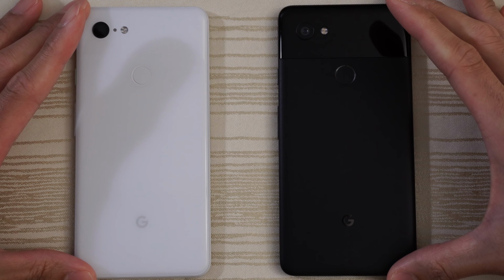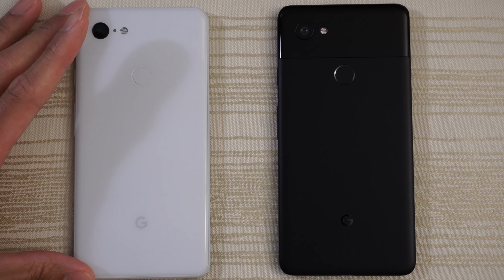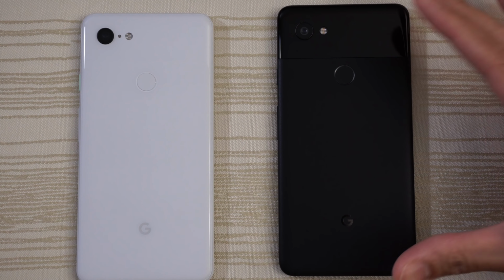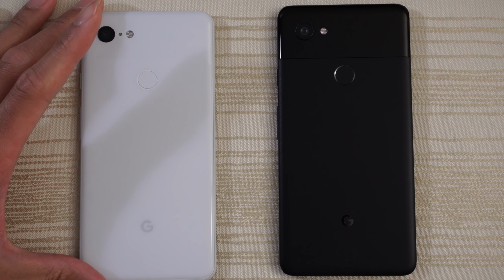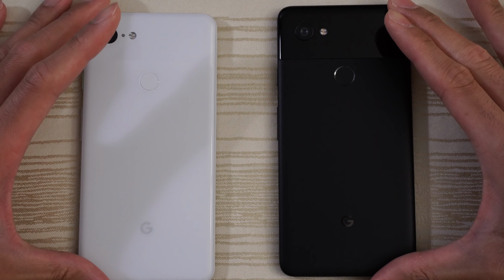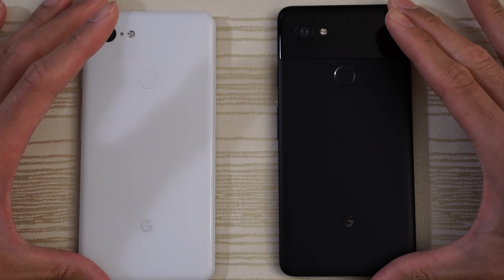This will be a speed test between the Google Pixel 3 XL versus the Pixel 2 XL from last year. The Pixel 3 has the Snapdragon 845. Pixel 2 has the 835 from last year. Both have 4 gigs of RAM. Both are on the latest version of Android, which is 9 Pie.